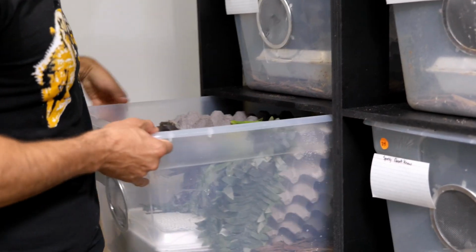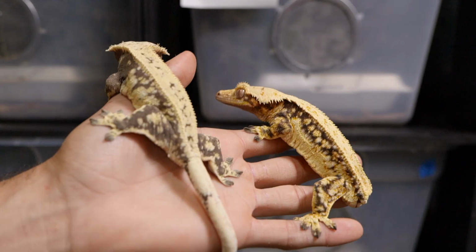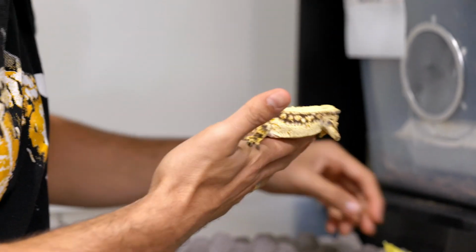All right, so this next group here is based on my male Prodigy. This is one of my favorite males I produced a couple years back. This guy is a white wall drippy harlequin pinstripe. As you can see, it's that classic white wall look I have in a lot of my geckos that I really love.